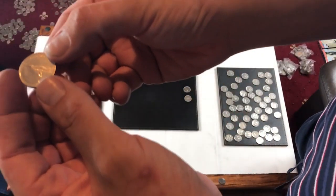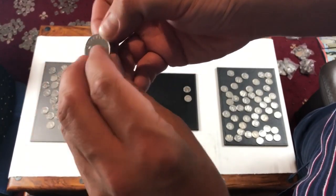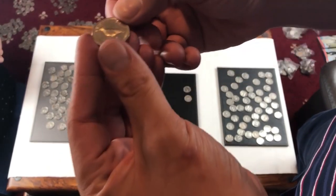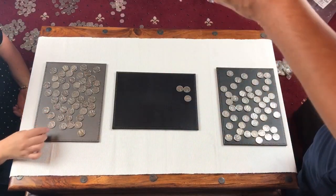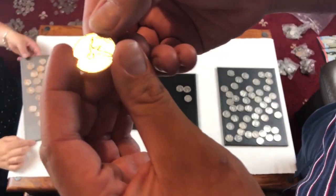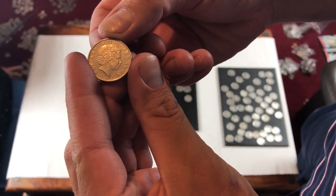And snap. We could play a game of Snap here. And another Gibraltar one, the bird, 2016. And that's in really good condition, actually. Nice design. Snap. But no, I've never had a Bermuda coin before. That's actually really properly smart. I really like that. Bermuda.